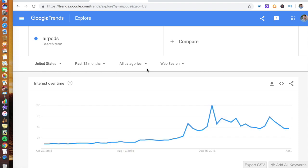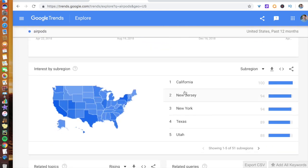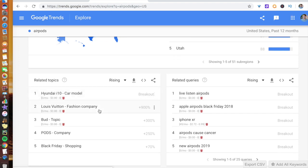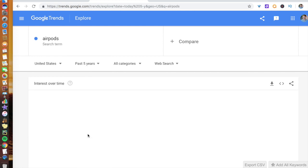So in the past 5 years, it's going to show a huge increase at one point, probably in the fall of 2018, around there. So this is the past 12 months. You can track them and see their growth. You can look into what sub-region or region is most popular, and what state. You've got related topics down here. So let's see the past 5 years. It's not going to be much data because it's a new product, like I said.